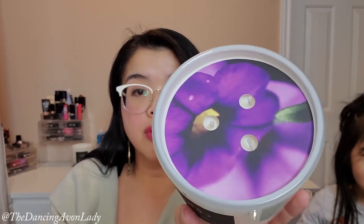All right. Last of the Layers Redefined candles is this one here, which is violet birch. I picked it because it's purple. I love purple. Jennifer picked the other one because it's pink, right, Moi? Yeah. So here we are. Oh, I love the covers. The covers are so gorgeous. All right, so here it is.